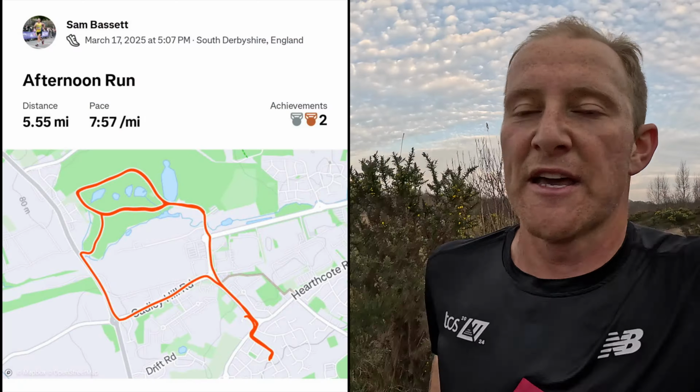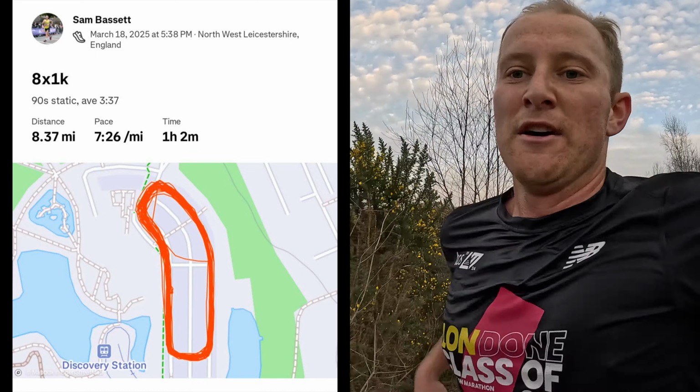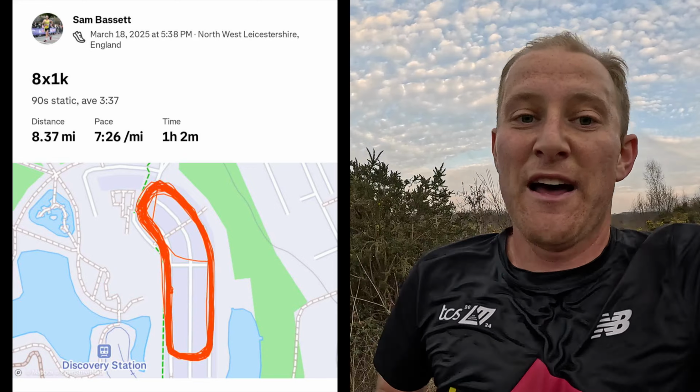So with that being said, I did an easy run on Monday to recover from a big session at the weekend. This was about 5.5 miles. I then did a session on Tuesday evening, 8 by a K, really good session. I did a 5 by a mile last week, so 8 by a K is the same volume as that. My kilometre reps were done in between 3:35 and 3:40, and I had a 90-second static recovery after each of them. That was another promising session for me banked.